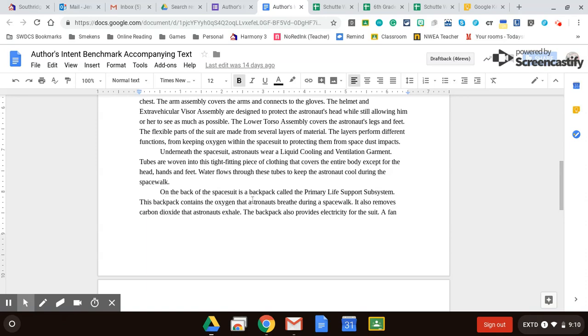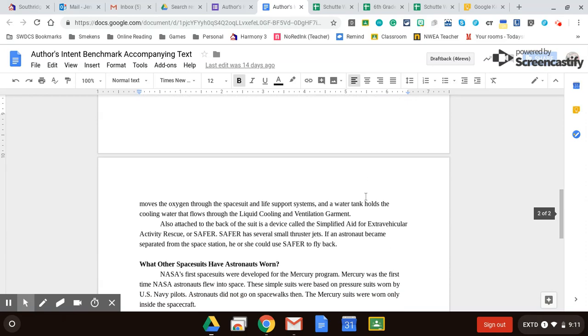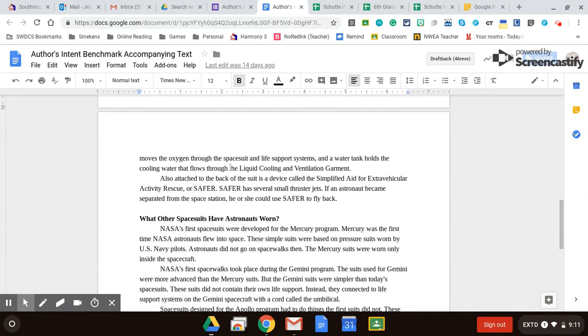On the back of the spacesuit is a backpack called the Primary Life Support Subsystem. This backpack contains the oxygen that astronauts breathe during a spacewalk. It also removes carbon dioxide that astronauts exhale. The backpack also provides electricity for the suit. A fan moves the oxygen through the spacesuit and life support systems, and a water tank holds the cooling water that flows through the liquid cooling and ventilation garment.